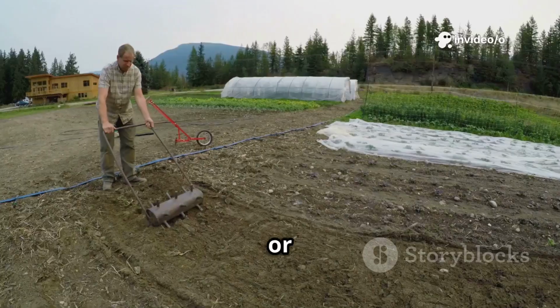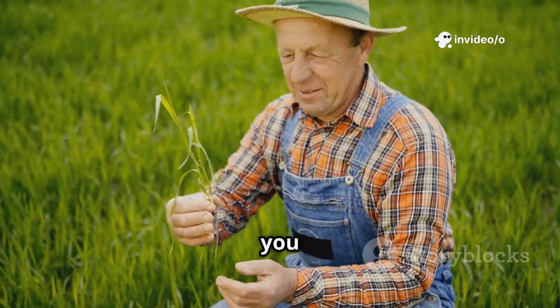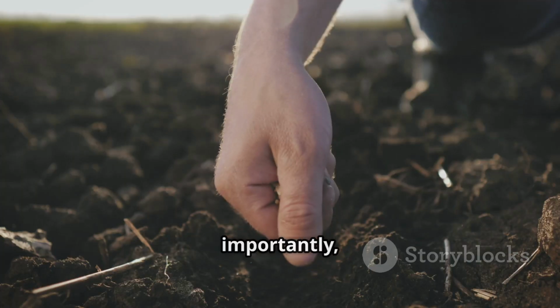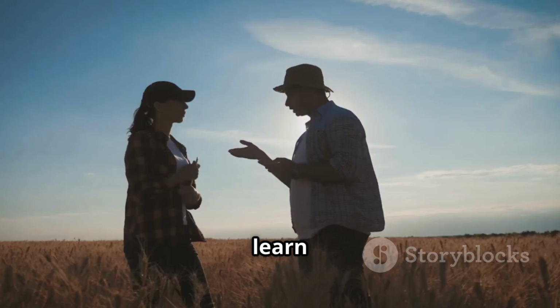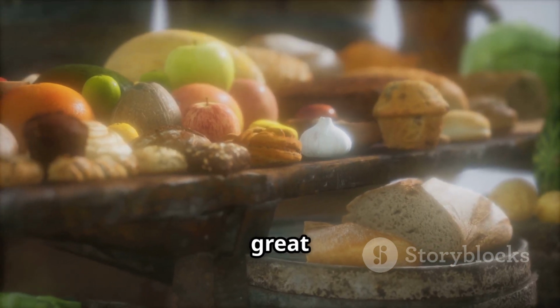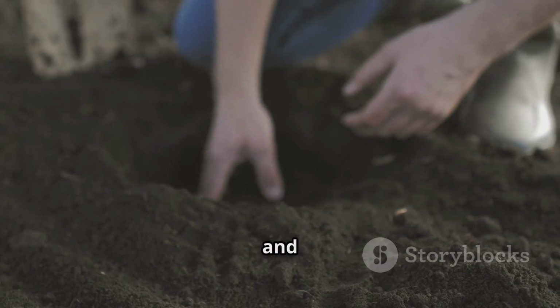You don't need acres or fancy equipment. You can start in your backyard or a few raised beds. As you gain skill, scale up intelligently, the system works at any size. Most importantly, take action and join the community. Share your experiences and learn from others. Farming thrives on collaboration. Let's grow not just great food, but a network of successful small-scale farmers. Now get out there and start growing.